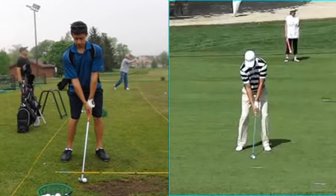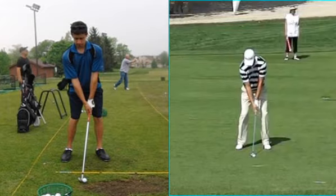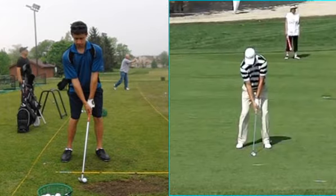Okay, Matt, this is from the front, you and Martin Kaymer. Probably the big thing that I'd like to show you, point out here, and again, keep in mind that I'm not trying to change you. These are just observations that I've made. I would never want to get between you and Kevin and compromise anything you were doing. So, I have no idea. For instance, you're standing kind of open to the target. That might be something you guys are working on.